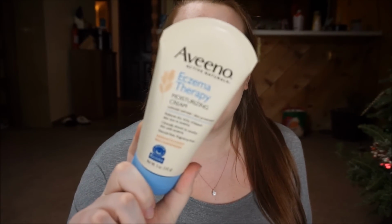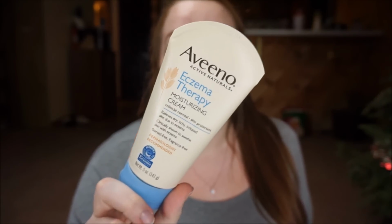But if you're not breastfeeding, or if you don't, you know, have the extra milk to do that or anything like that, one thing that we have been absolutely loving is this Aveeno Eczema Therapy lotion. Now, I know that they have a baby version, but this is the same thing. It's just apparently adult size.